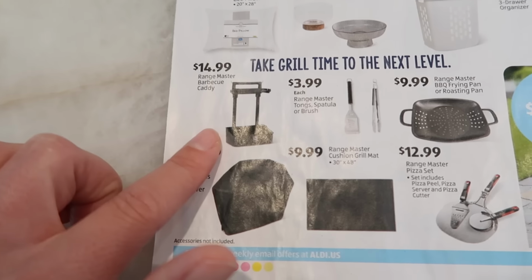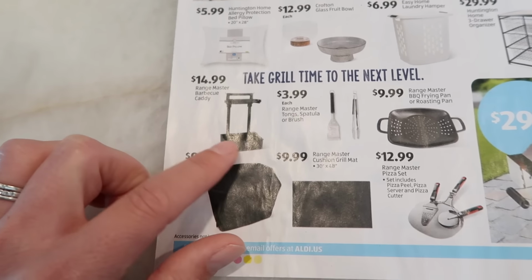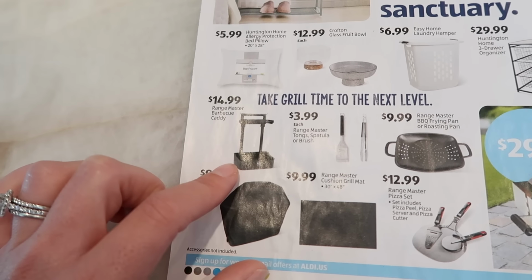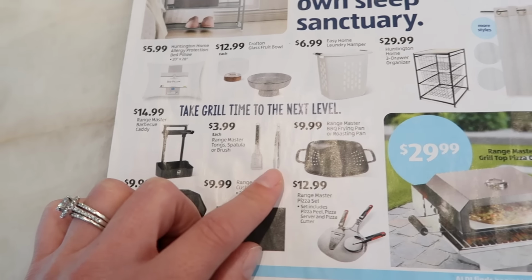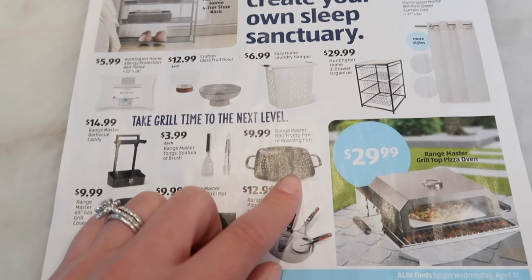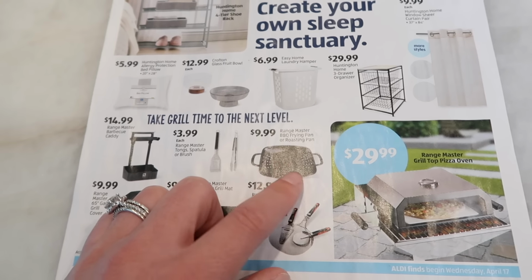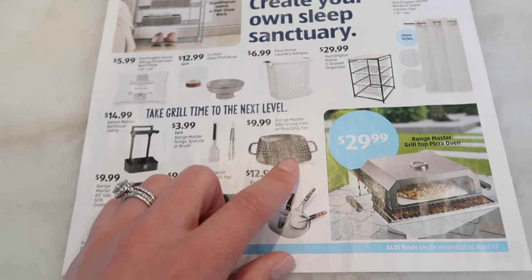Some curtains. This is a Rangemaster barbecue caddy, which I thought was kind of cool. If you need something to keep you organized and have all your tools in one place, this is nice to have. Some barbecue utensils. This is so nice, a frying pan or roasting pan. Tim has one of these, and he does all my vegetables on this. Since I'm vegetarian, he'll roast vegetables for me in one of these things, and it works so nicely.